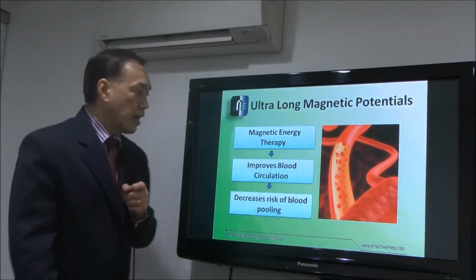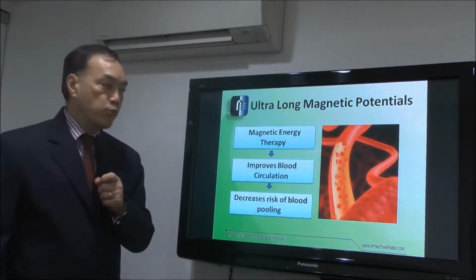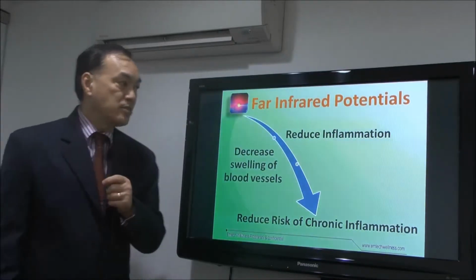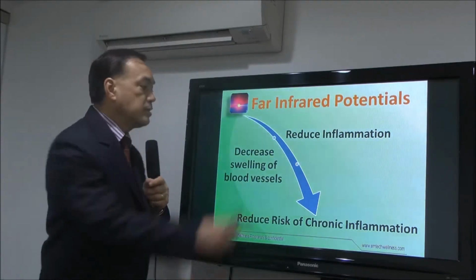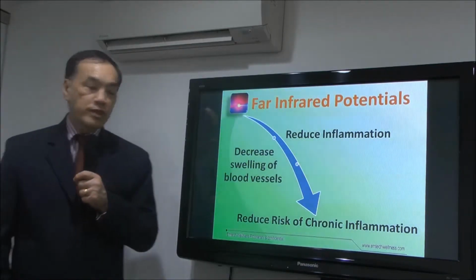Magnetic energy treatment, on the other hand, improves blood circulation, and that will reduce the risk of blood pooling. Far infrared reduces inflammation like phlebitis, reducing the complications of the varicose veins, and therefore decreasing the swelling of blood vessels and reducing the risk of chronic inflammation.